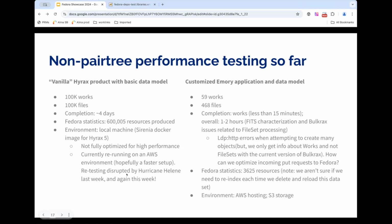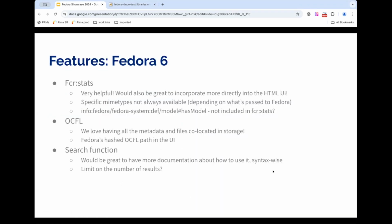Yeah, and I really apologize, everyone. We've been working on this very recently. We didn't get through all of our slides today, but we'll definitely share them. And Emily, no, we haven't done the Fedora 4 to 6 migration yet. But we would love to talk to everyone.